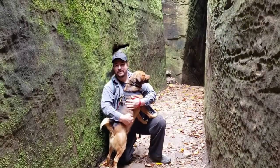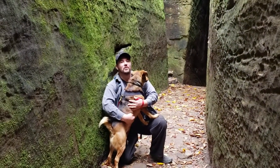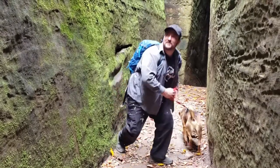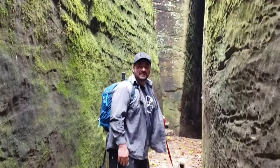This is our first stop here at the Shawnee National. It's called Rim Rock. Lots of big old rocks and crevices to walk through here. It's neat. It's cooler down here too.